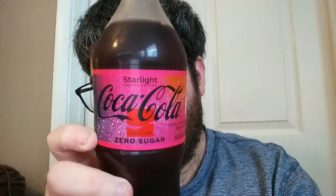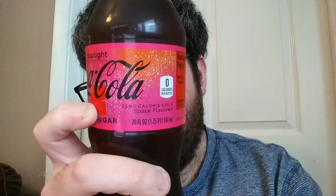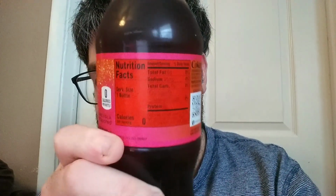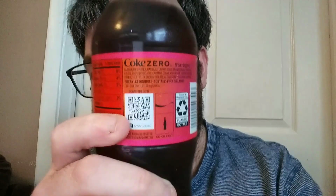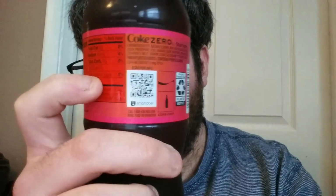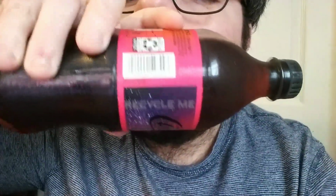I like that in the background, it looks pretty cool. Copyright 2021, the Coca-Cola Company. I don't know if you'll be able to see this one too well. The text on the background is a little bit hard to see, but I'll show it off up close in a minute. It doesn't really want to focus too good, probably because of all those colors. But yeah. Okay, that's pretty much the whole bottle. So anyway, I'm gonna show it off up close right quick.